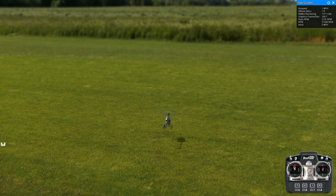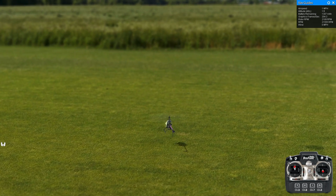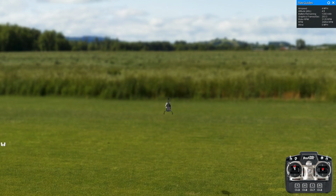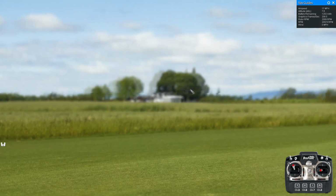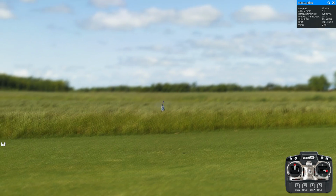And a lot more challenging to fly now. Very hard to keep it in the hover. And I'll show you the training in a second. There are training exercises you can do to practice hovering and maneuvers like that. But much more of a challenge to fly. But a lot of fun. A huge amount of fun.